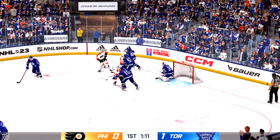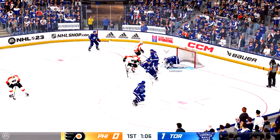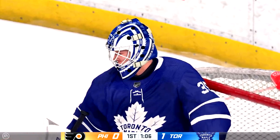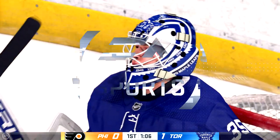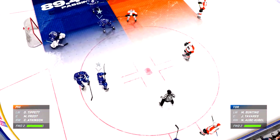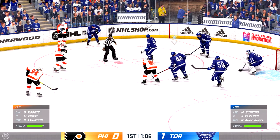Toronto's penalty killers get their man out of the box. Oh, he got all of that. What a save by Samsonov. The most fun save for the goaltender, the glove stop. Just here in the late stages of this frame, we got a 1-0 game to this point.